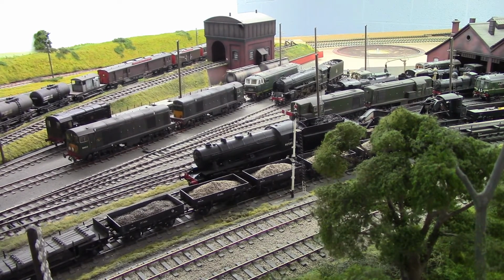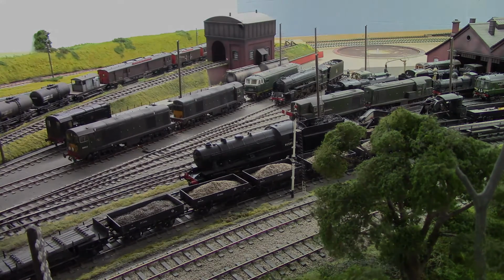So what I'll do now is I'll go over to the other side, which is probably a view that few of you have actually seen, unless those that have been to the layout have actually scuttled underneath, crab-like. That's the only way to get a better view, and I'll try and get some shots of the inside, give you some idea of detail. Okay.